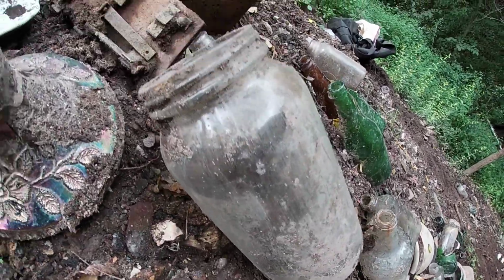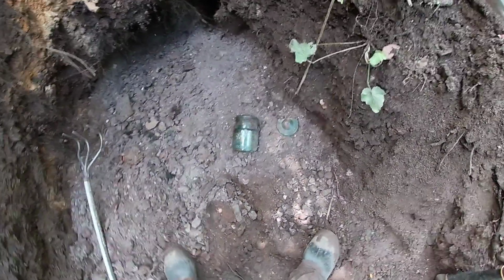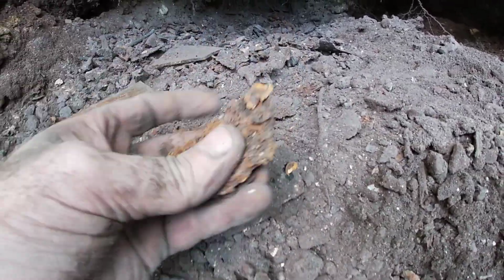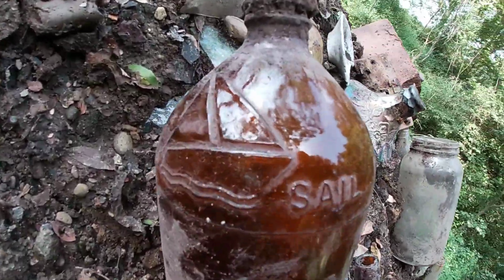It's a big unembossed half-gallon. Oh, I did it, everybody. You can see, look at that quality of sign. Lots of glass, lots of rust. Oh, a nice layer, man. So I showed you some of this other really nice stuff. It's busted.